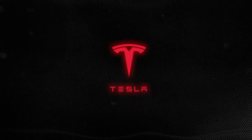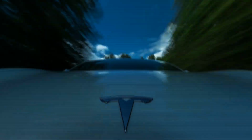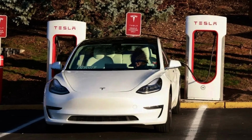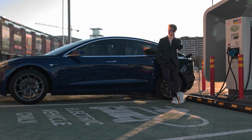Tesla's refusal to be transparent about these problems only deepens the sense of betrayal for many owners. For a brand that talks so much about leading the industry, they seem to be falling short in the most fundamental way, keeping their customers safe and informed.